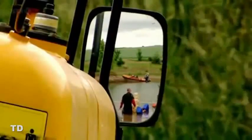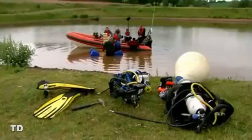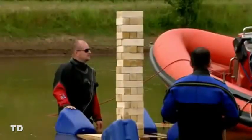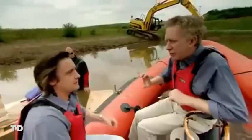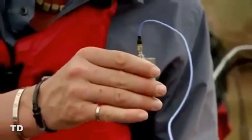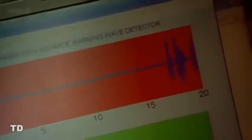Hugh has set up a system to warn me of the quake before it strikes, so I can try to protect the tower. It all depends on this. That thing there is a seismometer. It measures motion. Hugh's seismometer should detect the quake and trigger a warning on his laptop.